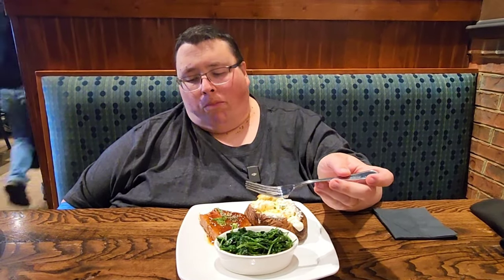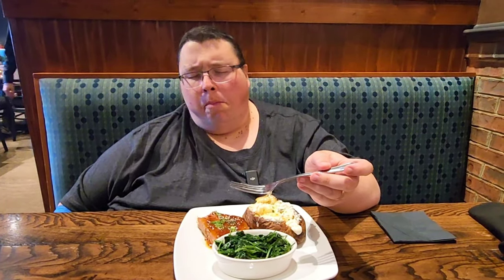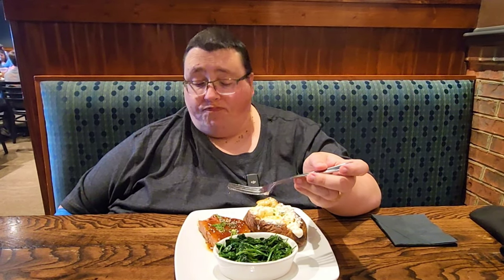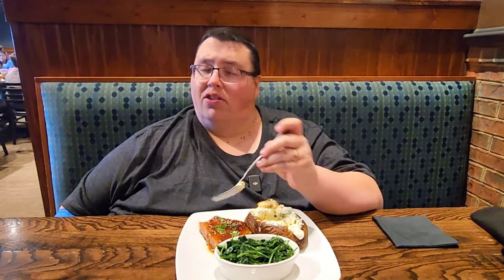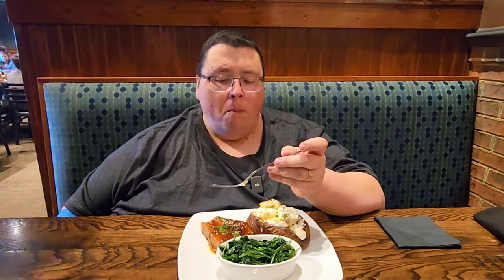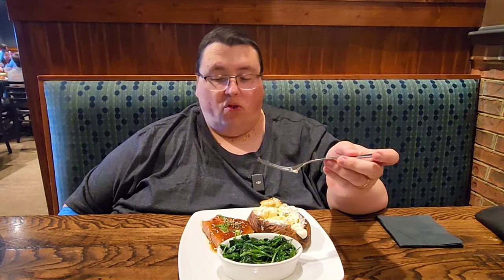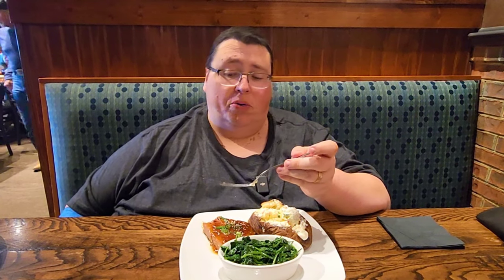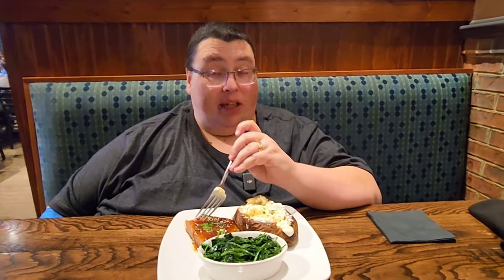It normally does come with rice, which I was surprised he didn't get the rice, but that tater looks good too. That is an excellent piece of tuna. It's a really unique thing to get here in the Smokies, and I really love that.